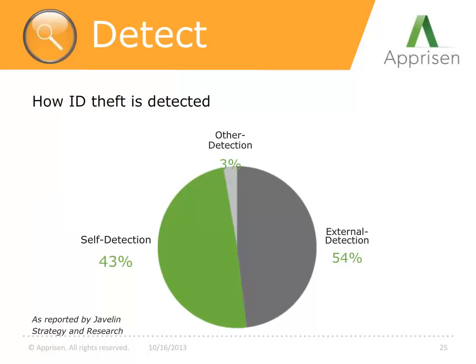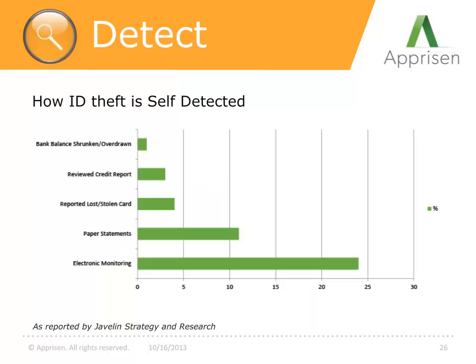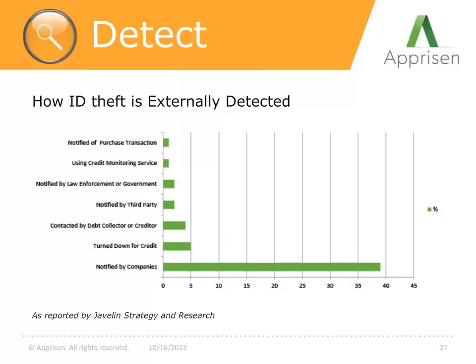You can see identity theft is detected almost evenly by outside sources such as your bank or institutions and by people who find out on their own. Although reporting lost or stolen cards is important and looking at your statements to make sure everything looks right, electronic monitoring and looking and observing closely is still the most prevalent way to detect identity theft. Today, many companies have become much better at helping detect identity theft. You can see the various ways that people find out.